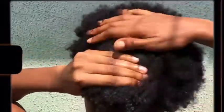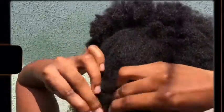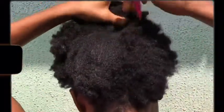But yes, this is just me applying the conditioner to my hair, to each section, making sure I get each section. That's why the comb is there, to make sure it's applied to every strand of the hair. Every strand needs love. So after that, we're just going to set that aside and go on to the next section and do this for all four of them before I leave my hair for about an hour, then wash.